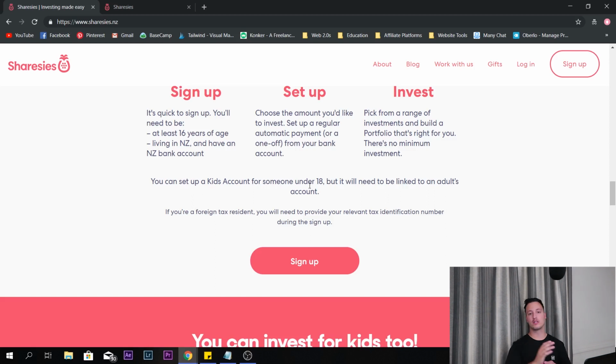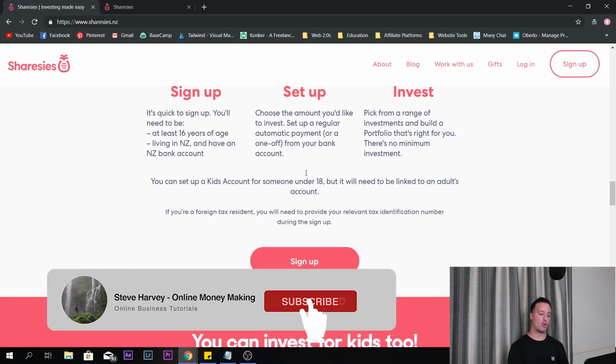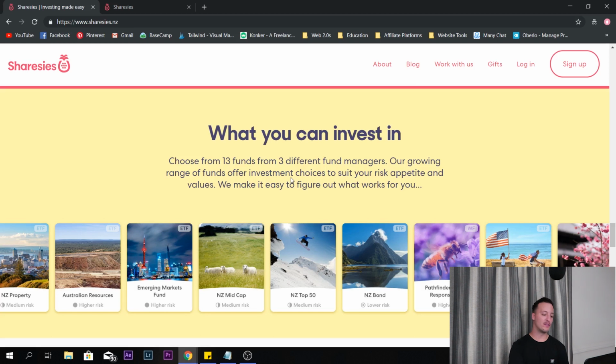Because then once they turn 16, because like it says, you have to be at least 16 years old, you can hand it over and let them manage it themselves. Or once they turn 18, you can turn it over into a regular adult account and they can manage it themselves. And down the bottom here, it says what we can invest into. It just shows you a few here, but I'm going to sign in for you guys and we're going to get deeper into that and have a better look.